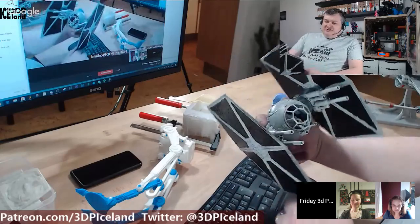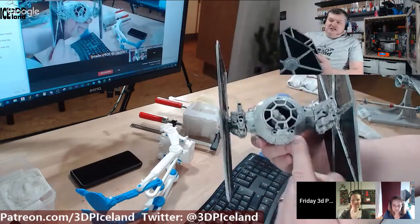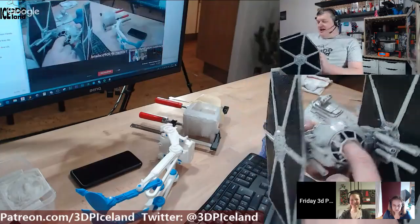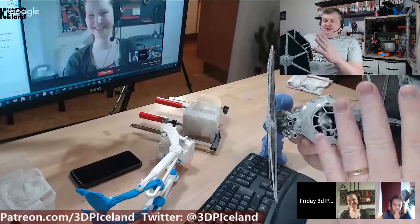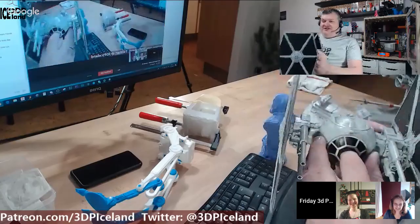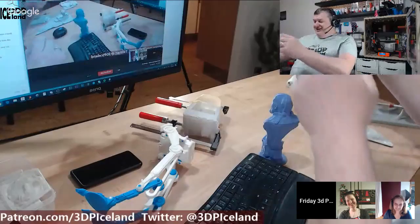So this one was coming out excellent, and you can see the guy inside. The model I had was not having him sitting down, so I just used the heat gun to melt him a little bit and pushed him in. I put super glue on his butt and fastened him down.